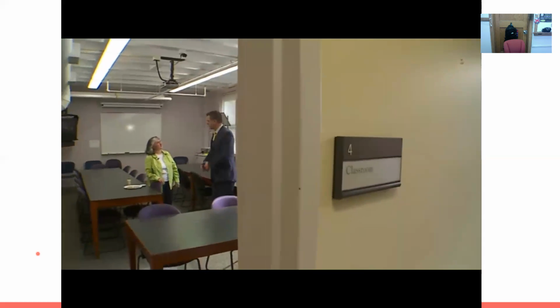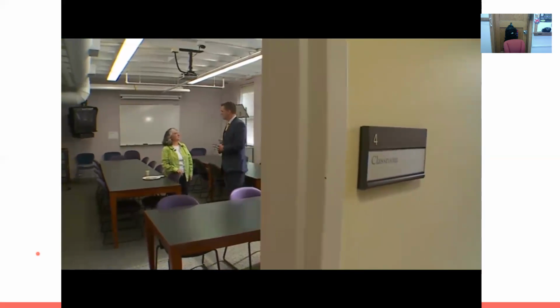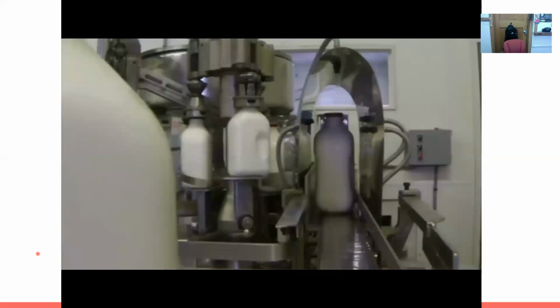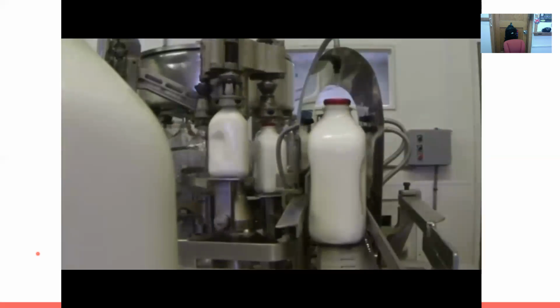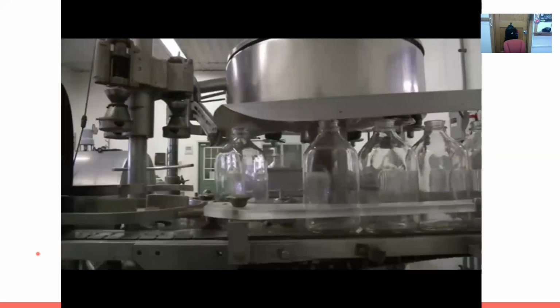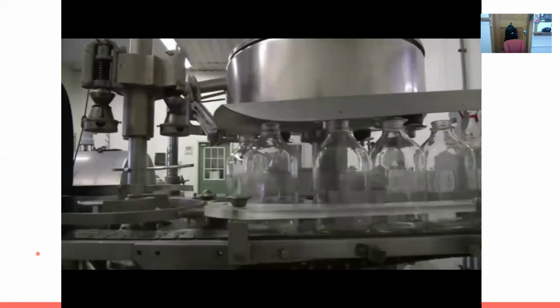Deborah Sheets is a professor of nutrition at St. Catherine University. At milk processing plants, centrifugation separates fat from milk. If all fat is removed, then it becomes fat-free or skim milk. The plant operators can also add some fat back in to create 1%, 2%, and whole milk, which is 3.25%.